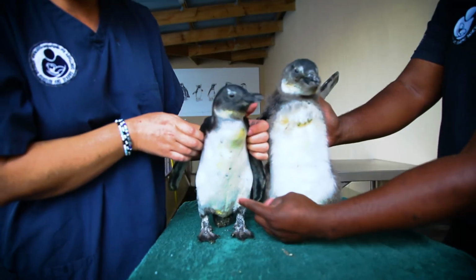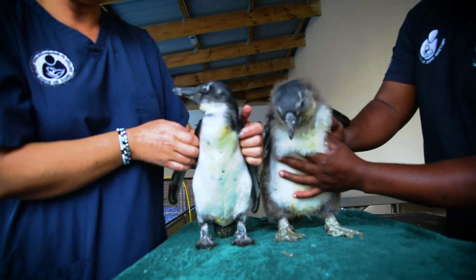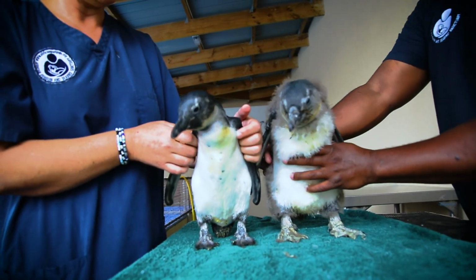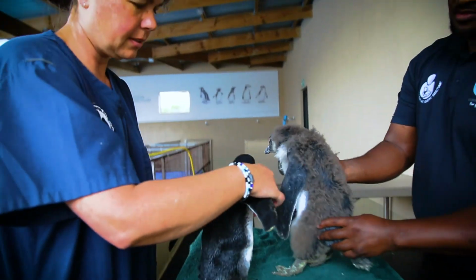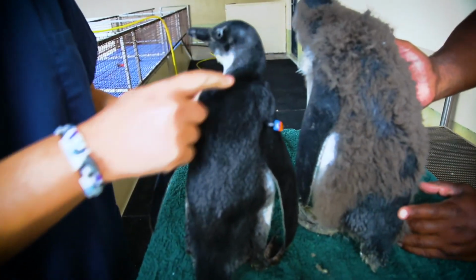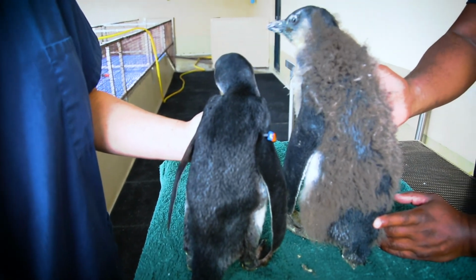Typically, parents return to feed the chicks, providing them with a buffer layer of fat while they learn to fish. However, when the parents don't return, these chicks are forced to molt early and fish for themselves in order to survive. This blue should be taller and heavier than the chick on the right, but the lack of food provided from its parents has stunted its growth.